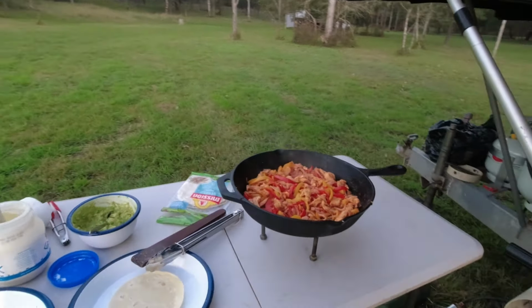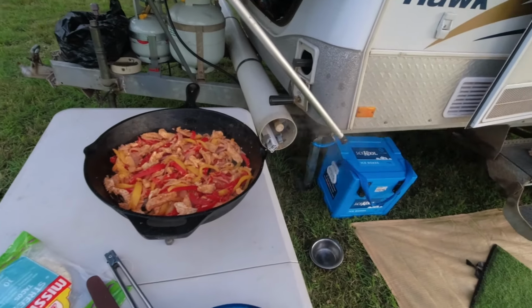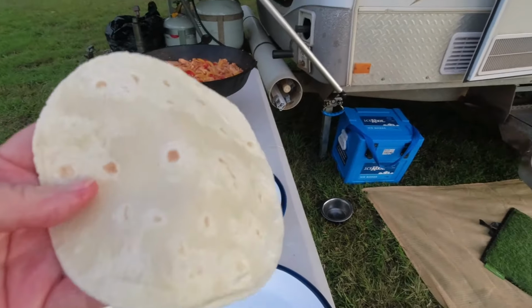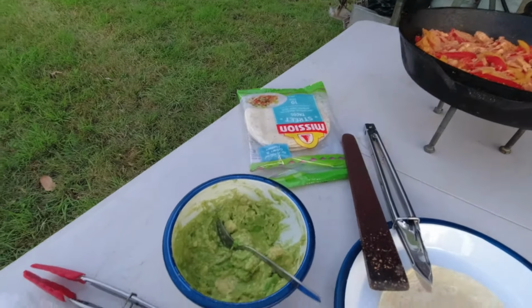Yep. So, because we're camping, it's very casual. We're not even warming up the tortillas. We've just got the little street tortillas here today. We'll just have them straight from the packet.